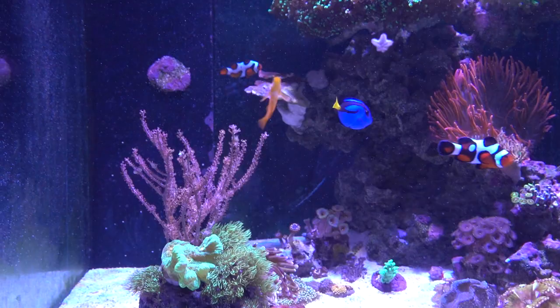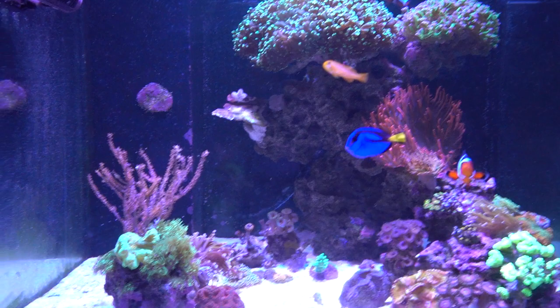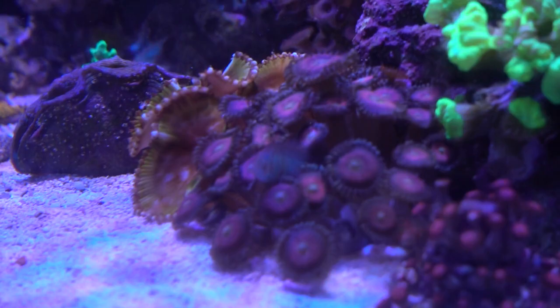Now, in terms of clown gobies, people typically say they are reef safe, but I have a story to tell you. While I was trying to pair my yasha gobies up with a pistol shrimp, the first pistol shrimp I got was a tiny little guy. It's probably like half the size, actually, no, one third the size of the green clown goby I got right there.